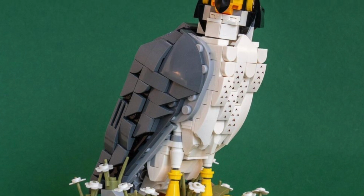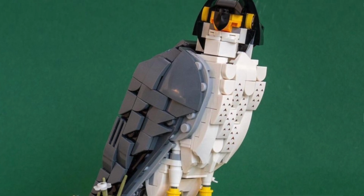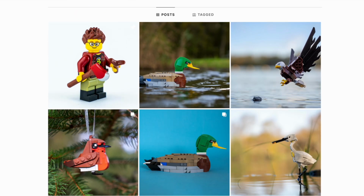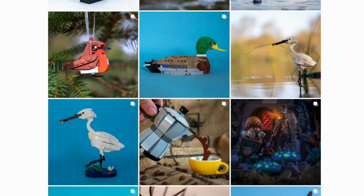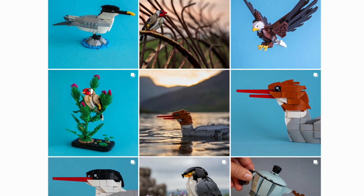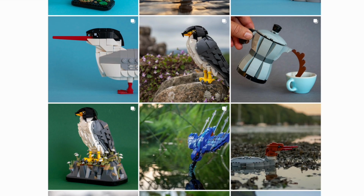It's by Skabram Builds, and you should go and check out this builder profile because he has a lot of different birds, in particular recreated in Lego form at different scales. So go and definitely check out these builders as well.